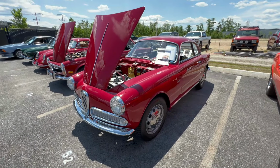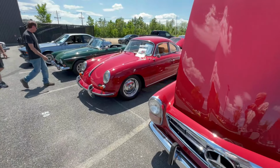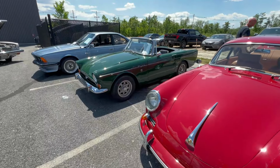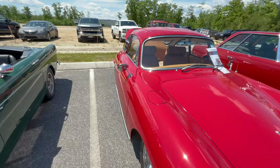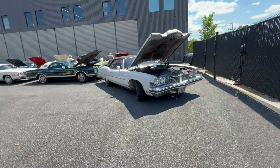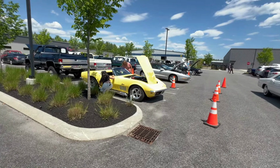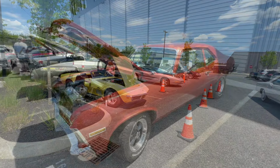Alfa Romeo, Mercedes, Porsche, oh, a Tiger, Sunbeam Tiger. This Porsche is nice. Beamer. I'm cleaning that Vette up, 427. It looks like a '68, I think. Road charged. '72 Nova.